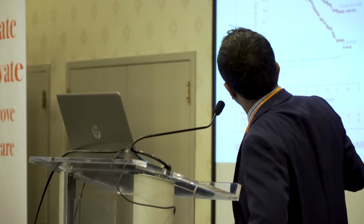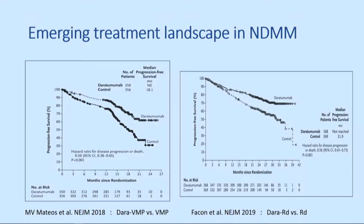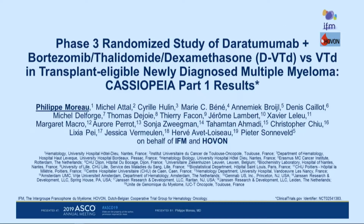However, the other study that also came out was presented at ASH 2018, the Maya trial. So daratumumab, len-dex versus lenalidomide, dexamethasone in patients who are transplant ineligible in the upfront setting, showing a very significant progression-free survival benefit. And this just got approved this week by the FDA. So that lends to this study.